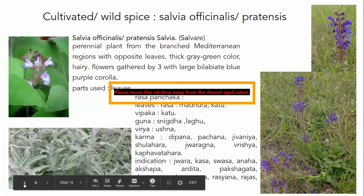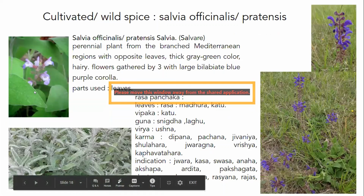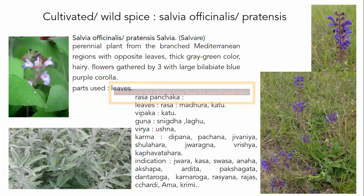This is a commentary from the forest. That was the difference between two plants from the Salvia family. So you have the Salvia officinalis on the left side, and the Salvia pratensis from the wild and from the meadow on the right side.